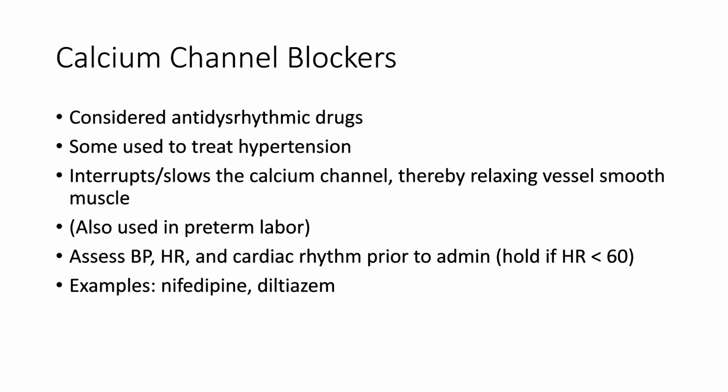So you would just document that you didn't give the med and put a little note in why you held it. A couple of common examples are nifedipine. That's the one that we use for preterm labor. It's also called Procardia. That's the trade name for that. And then diltiazem is another one that's used for blood pressure and rhythm disturbances. And the trade name of that is Cardizem.